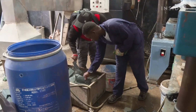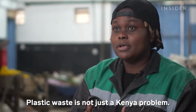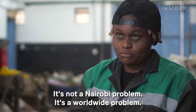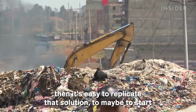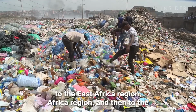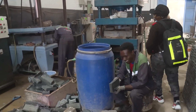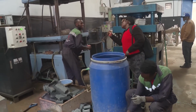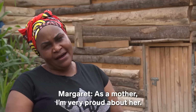Eventually, Nzambi wants her business to grow internationally. Plastic waste is not just a Kenya problem, it's not a Nairobi problem, it's a worldwide problem. And so if we can figure out how to solve it locally, then it's easy to replicate that solution, maybe starting in the East Africa region, and then to the greater part of the world. And her biggest fans support the future she's building, one brick at a time. As a mother, I'm very proud of her.